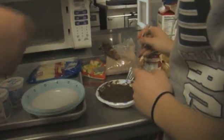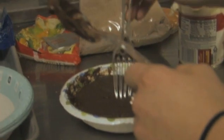I was like, this looks about the texture that it's supposed to be. And I put it in the microwave, I'm like, here it goes. I put it in for a minute, because I don't know how long to put a cake in a microwave for. And I hit start, and I was watching it, I'm like, guys, it's working. This isn't gonna work. I don't think we can make a cake in a microwave.